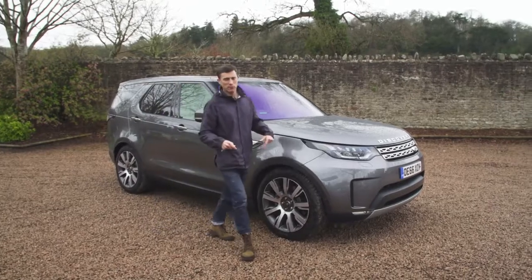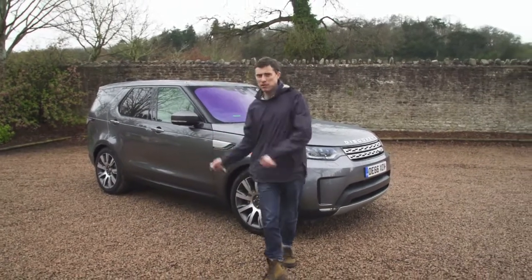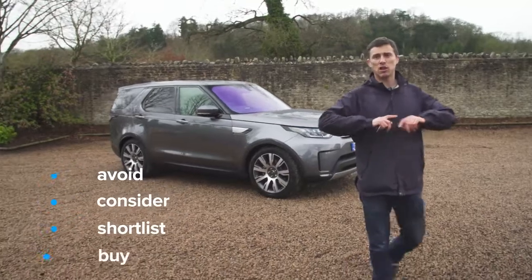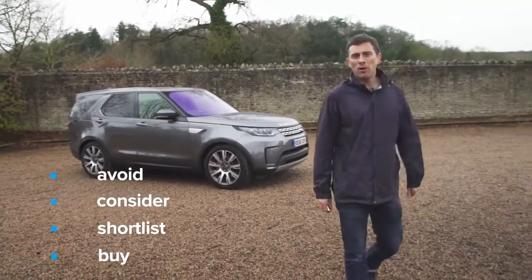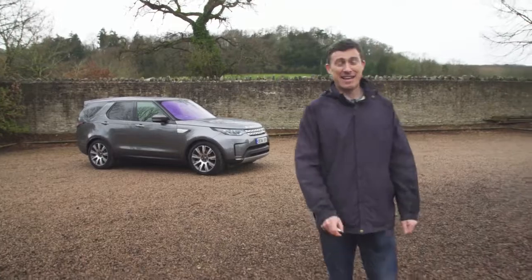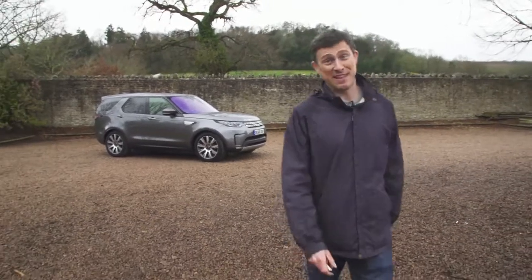So then, what's my overall verdict on the new Discovery? Should you avoid it? Should you consider it? Should you shortlist it? Or should you just go right ahead and buy it? Well, I reckon you should just go right ahead and buy the new Discovery. It's an absolutely brilliant SUV.